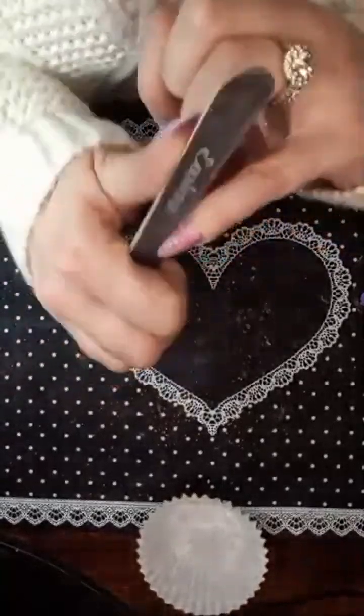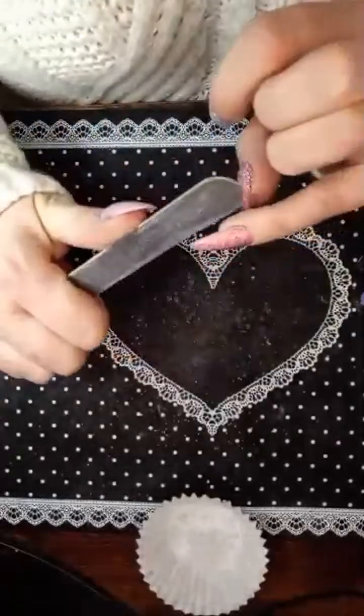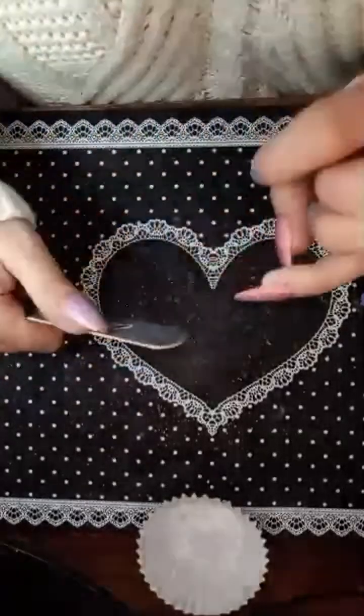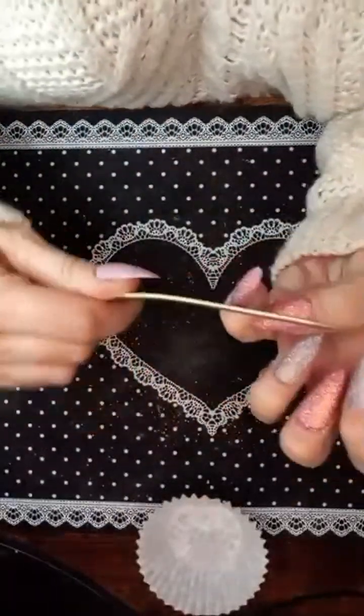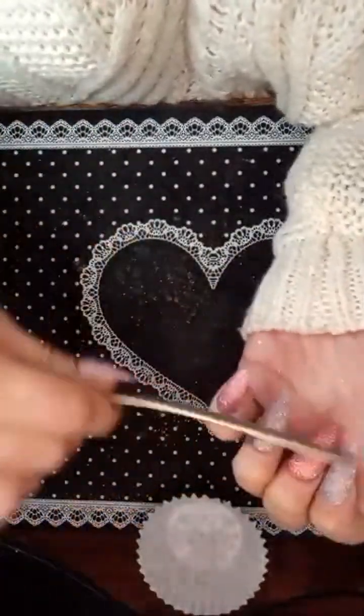So I'm going to take this skinny file here and just get in my sidewall to get it nice and straight. I also use this file to go around my cuticles.